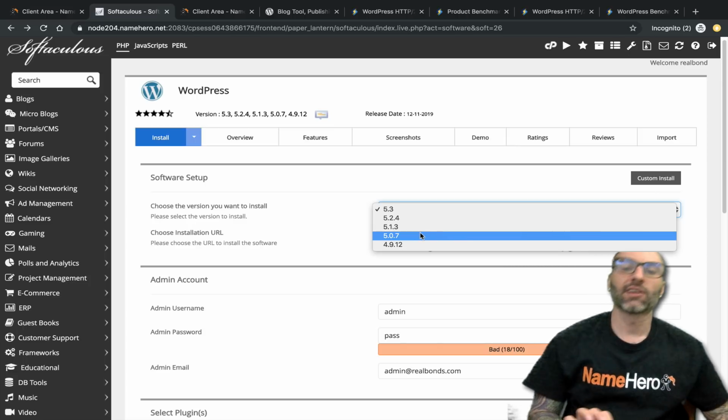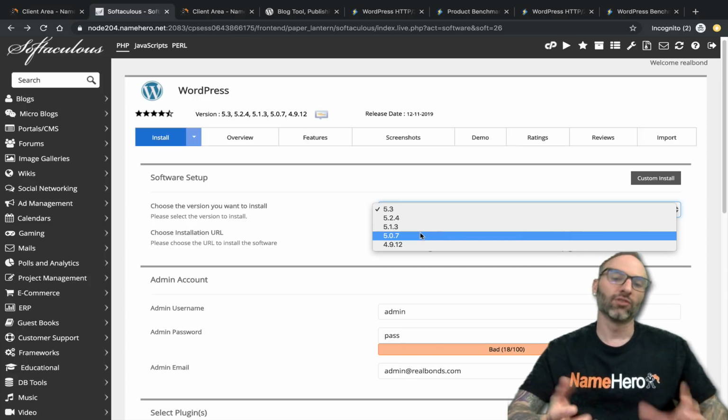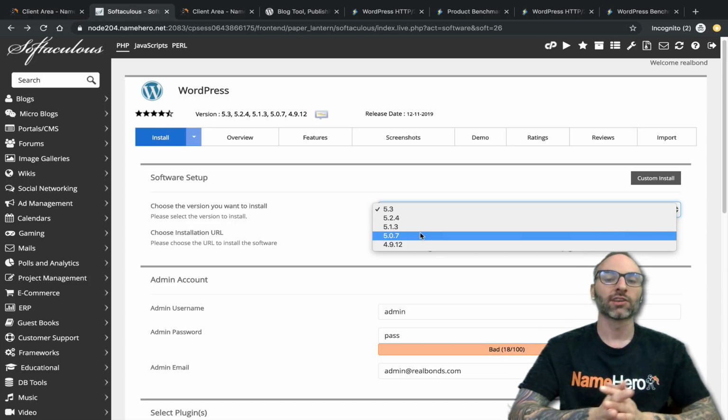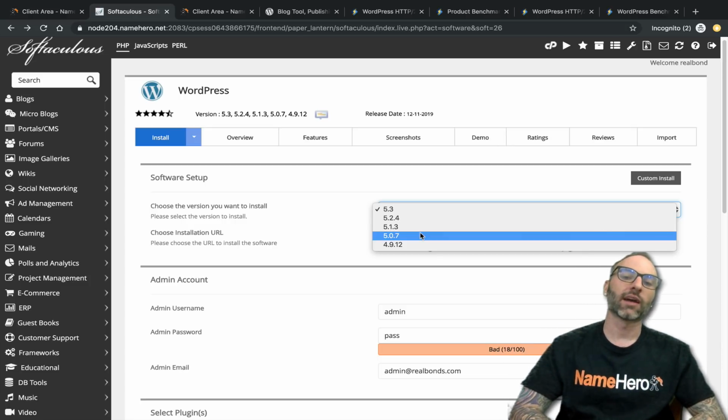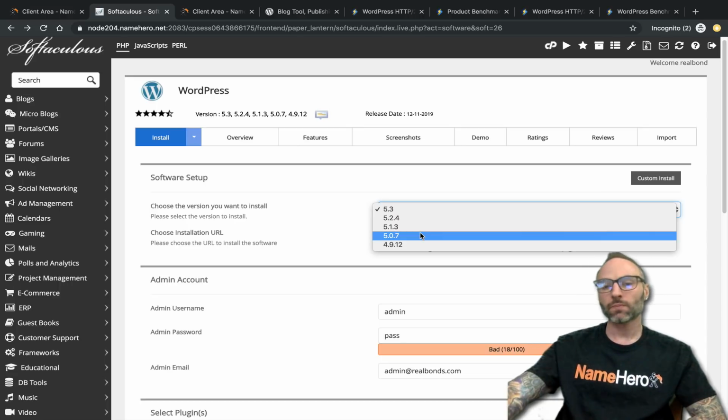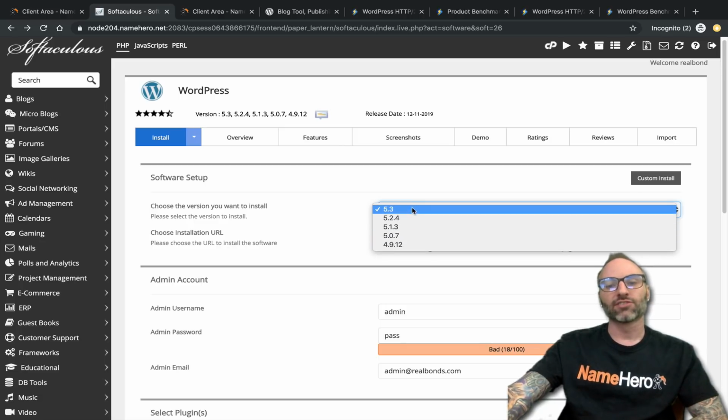Some people, especially if they're migrating from other hosts, might use an older version and then migrate the database themselves. Some people use WordPress plugins to migrate their site. So that's kind of why we have these other versions available. But I would certainly highly advise getting to the latest version as soon as you can.